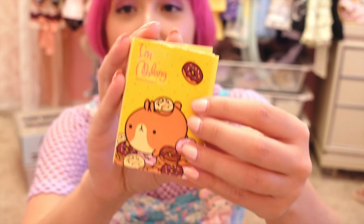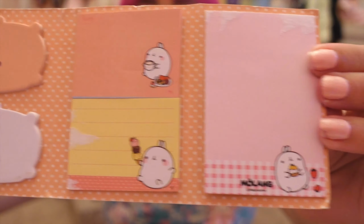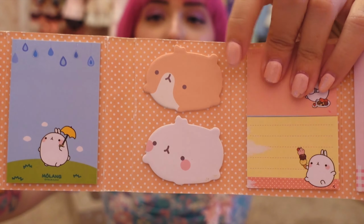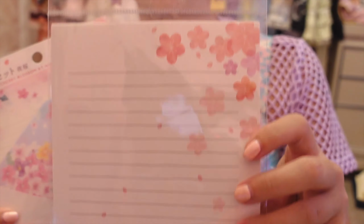I really love this little Molang notepad that I have. It has so many cute little note options with him on it. I love this one the most. They look like little nuggets. And then I just got these little sets from Daiso. I usually try to go there during cherry blossom season because they have the cutest cherry blossom stuff.